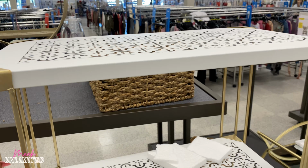As you can see, it's kind of empty in here, but I do see some new shoes here, Madden Girl. I think these are really cute. I like the braided kind of things. These are priced at $17.99. Pretty lightweight.